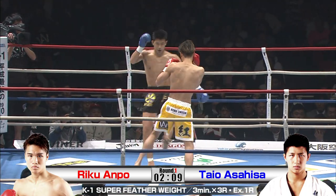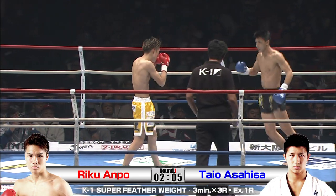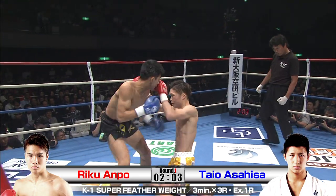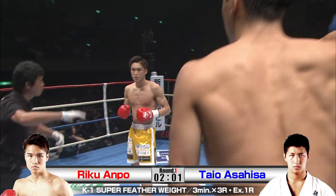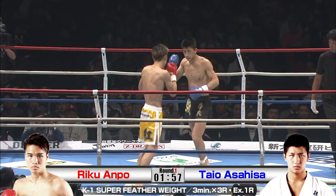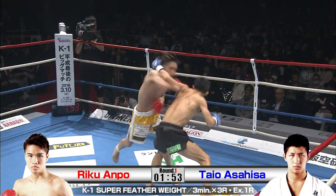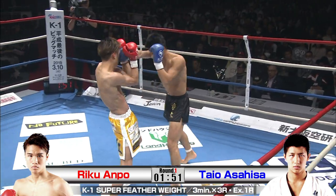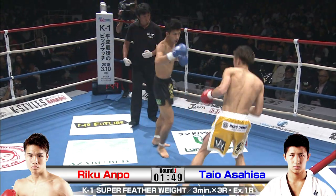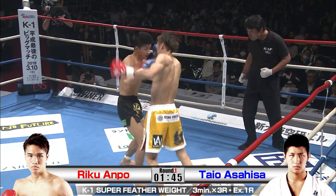Let's see if Anpo can do the same. Ooh. Well, there's that high kick. Counter. Ooh, and a down or a slip? A slip. There's a bit of that real low inside, almost like a sweep. Still keeping it a kick, though. Pretty effective, though. Kind of fancy footwork. Really pointed punches and blows from both these guys.